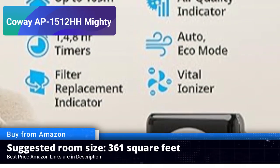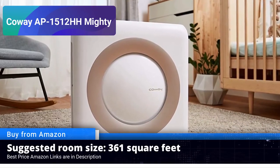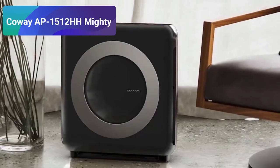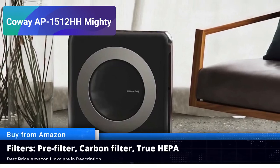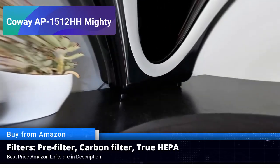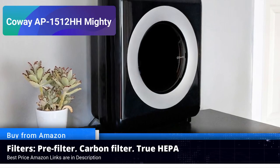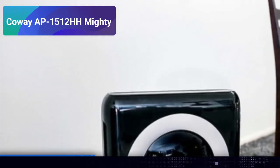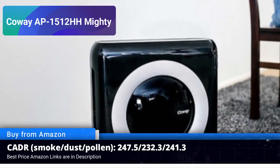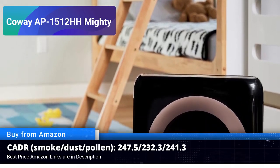While compact, it will suit rooms of up to 384 square feet. There are 5 different fan speed options to choose from, including useful auto and eco modes, while auto mode allows it to automatically adjust its fan speed depending on the current quality of air. Eco mode will switch it to standby if it senses no change in the conditions of the air for some time. There is also a specialized ionizer option on top, which will disperse negative ions to improve the quality of the air it filters.